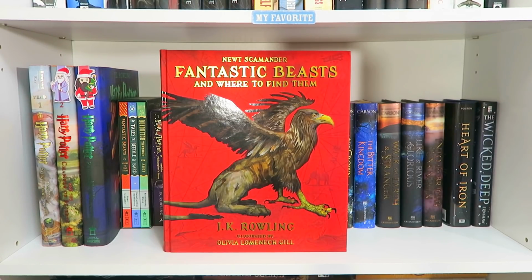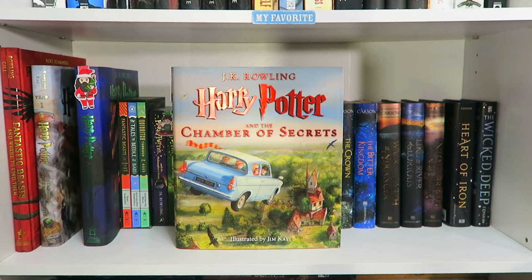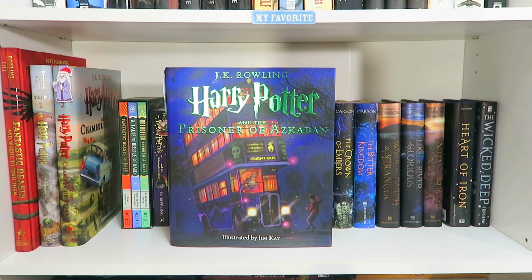Rowling, illustrated by Olivia Gill, Harry Potter and the Sorcerer's Stone, the illustrated edition by Jim Kay, Harry Potter and the Chamber of Secrets, illustrated edition, and Harry Potter and the Prisoner of Azkaban, also illustrated edition.